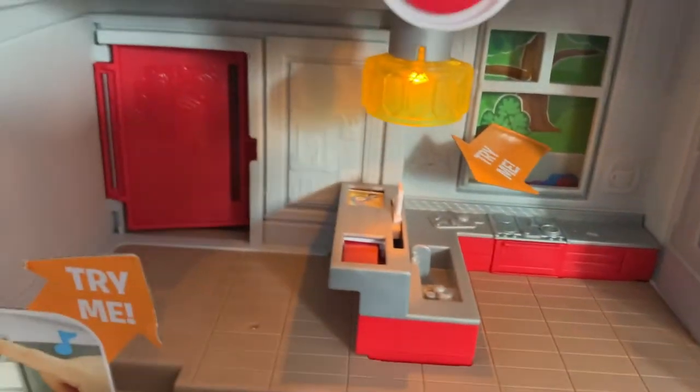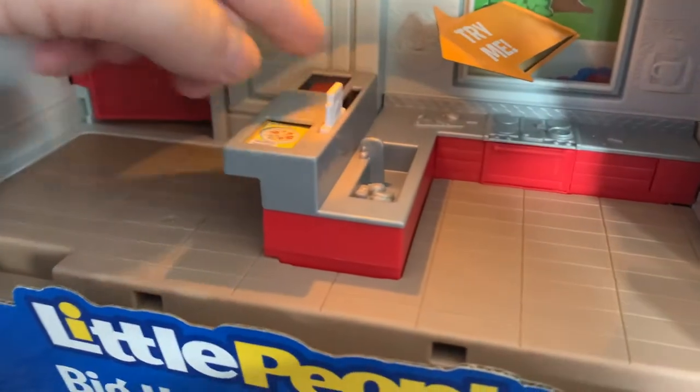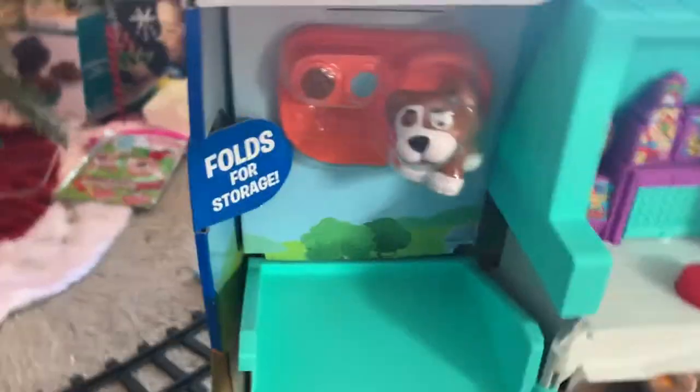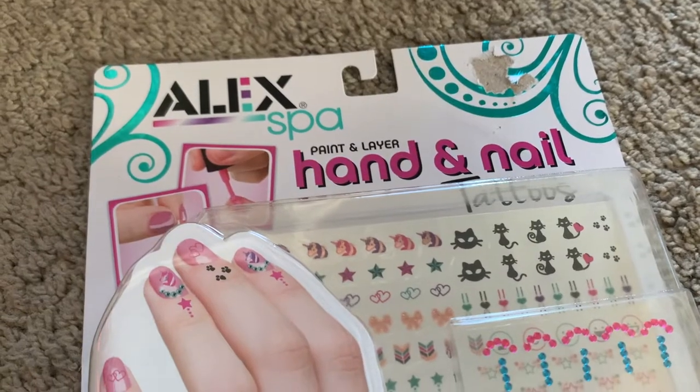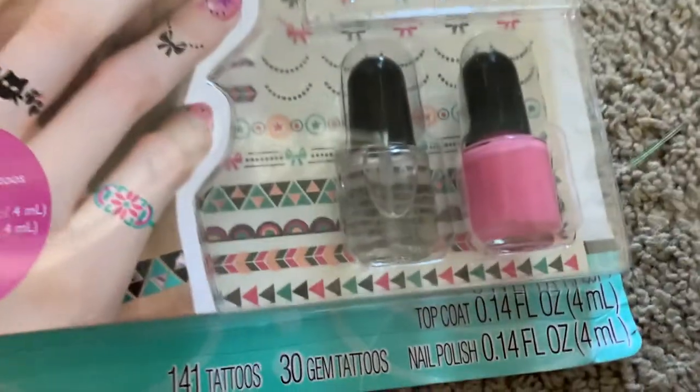Oh. Oh, cute. Oh. Good morning. It's time to help get ready for breakfast. So cute. Folds for storage. Well, that's nice. Got an Alex Spa hand and nail kit. Comes with stickers, some rhinestones, and a nail polish. Make your nails all pretty?